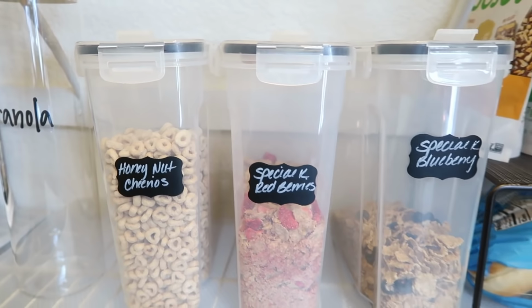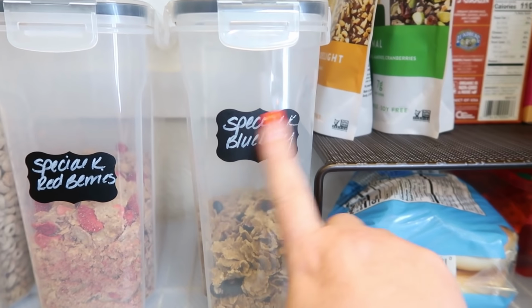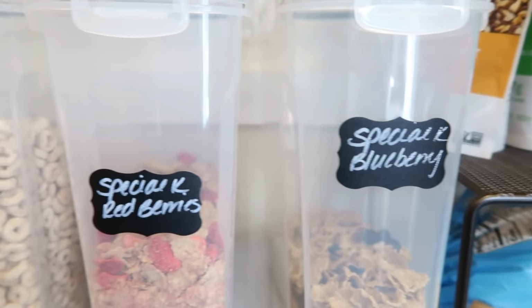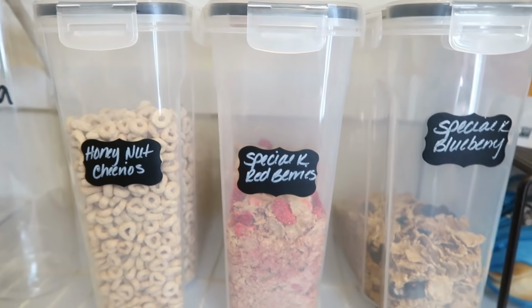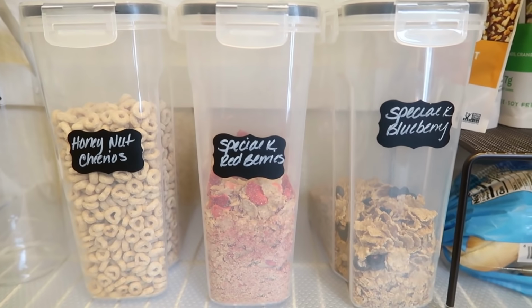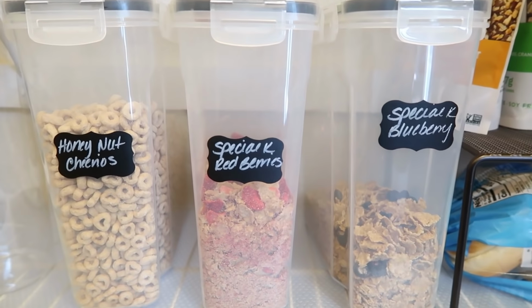Here's how the cereal containers turned out. They came with these black labels with these removable pens, so I just went ahead and used those. So this is Special K Blueberry, Special K Red Berry, and then Troy's Honey Nut Cheerios. And then when we get new cereal, I'll just wipe this off and rewrite the name of the cereal. He said that his cereal has been a lot fresher since I transferred them into these containers.